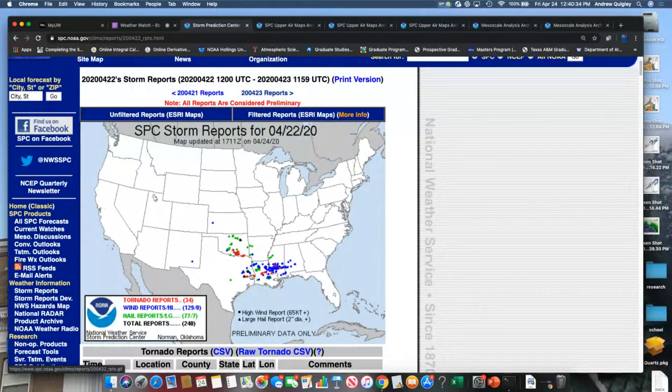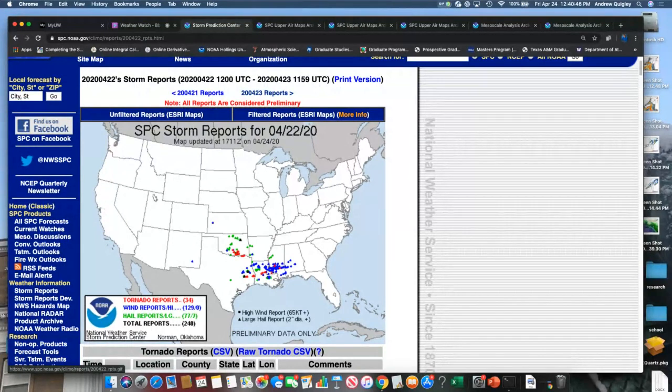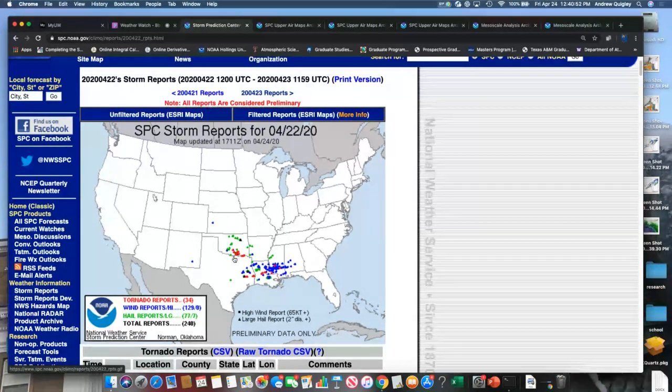One that initiated with a cluster of convection across eastern Texas that then moved across the southeast into the late afternoon, evening, and overnight. That gradually evolved into a straight line wind event, a mesoscale convective system. And then we have this cluster further north into Oklahoma.